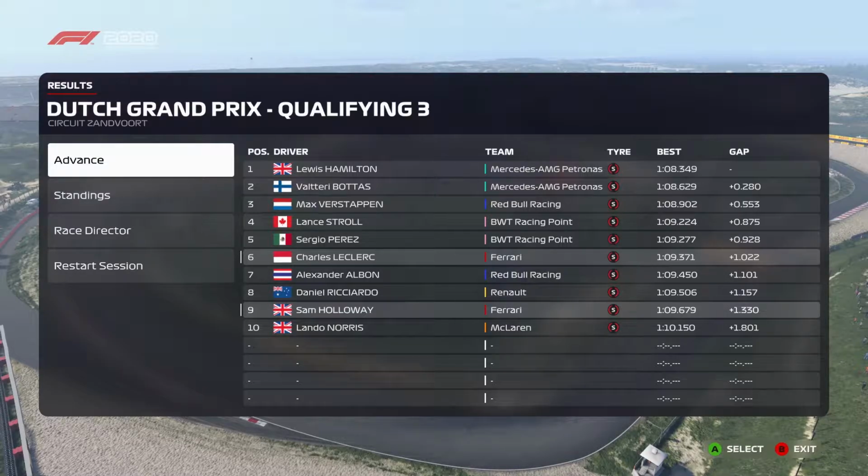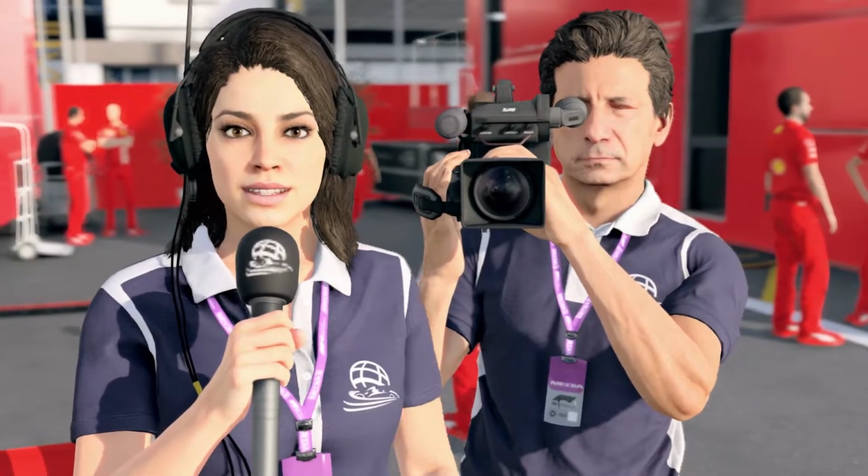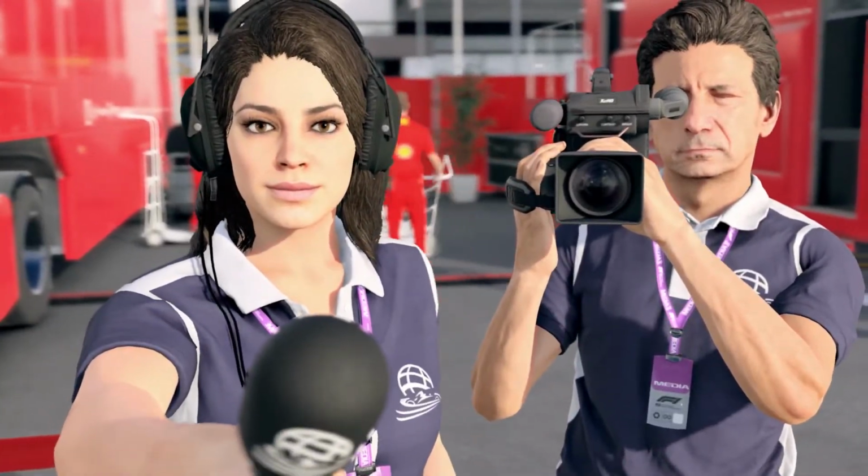Leclerc only 6th. I think for the team as a whole it was a bit of a difficult one here. We were actually a bit closer to our teammate though, so that's something to be a bit happier about, as it was as usual the Mercedes team at the front, and Max Verstappen at his home race is going to be starting from 3rd place.